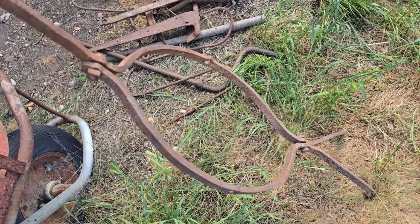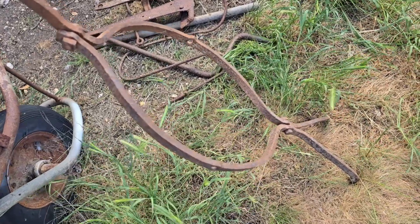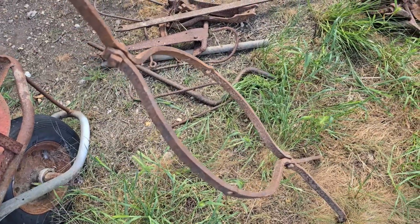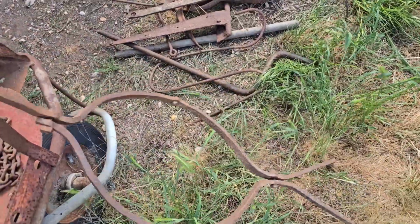Pretty barbaric, really. I would imagine that it would rub and be quite uncomfortable, but that's what they did back then. It's probably quite an old piece, but yep, it's a yoke to stop cows pushing through fences. So there you go. It's probably only going to be scrap metal, but interesting.